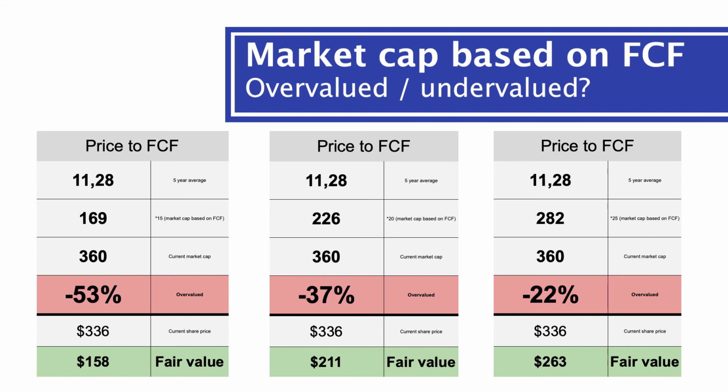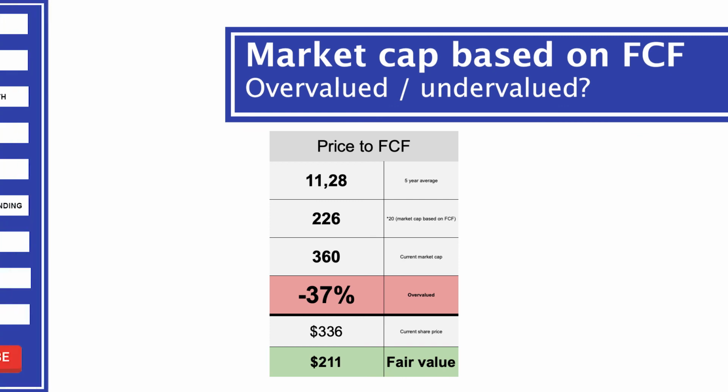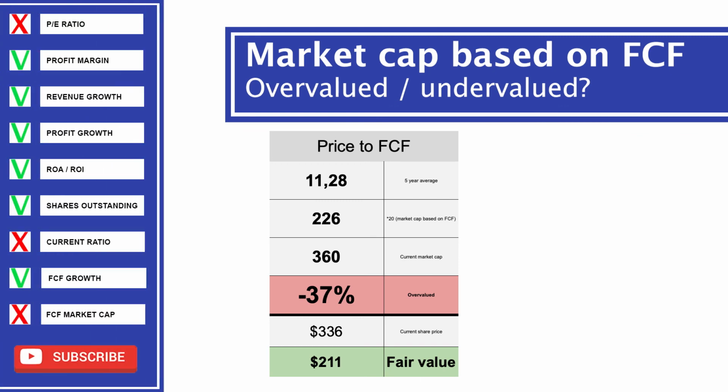So I think we need to use a mid multiple in this case because Home Depot will continue to grow in the future but not in the same pattern as they showed in 2020. The mid multiple tells me that they are overvalued by 37% and need to drop to around $210 to hit a fair value, so it's a red X.